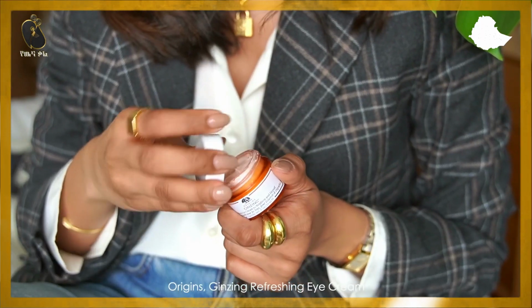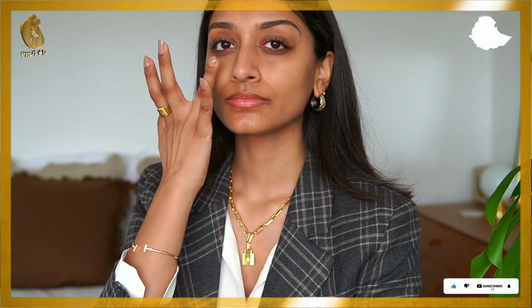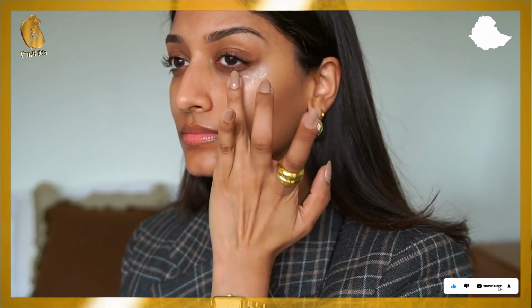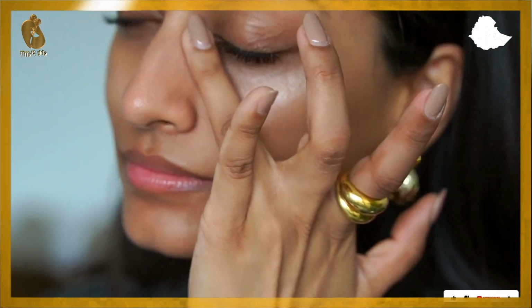I have lost count of how many Origins Ginseng Eye Creams I have been through. It is my absolute favourite eye cream. It really helps to lift the under eyes and make them look brighter, and it helps to counteract any darkness, so it's perfect for pretty much every day, but especially those days when your eyes just feel a little bit heavy and you look a little bit tired.